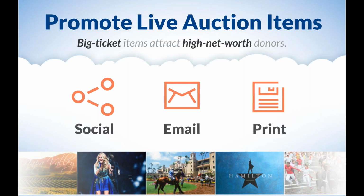Let's break these down each, for a second here. So social media. You have a social media, hopefully, for your organization on your page, posting daily, right? Posting daily about your cause, things that you're actively doing. I would throw in there every day or two event updates, things that you're planning for your event. Oh my gosh, we just secured the venue.